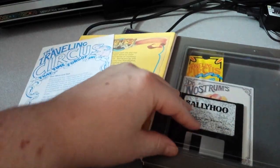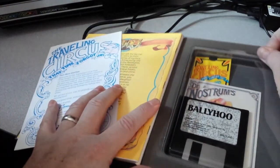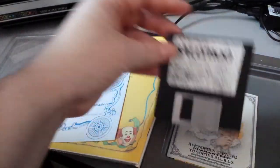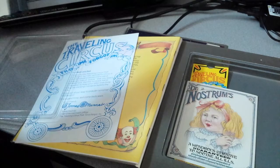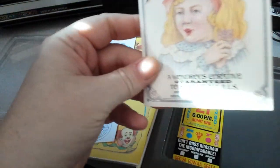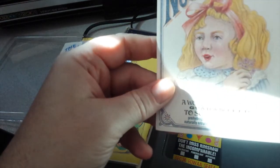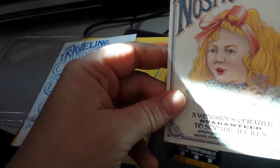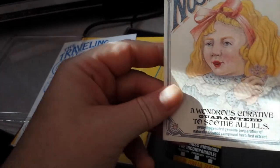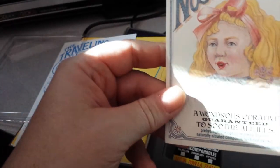And again, I'll pop the little plastic door open on here, like so. And here's the disc, the Ballyhoo disc, again for the Amiga. Another card, a wondrous curative, guaranteed to soothe all ills, Dr. Nostrum's. Polyhydrated, generating preparation of naturally nitrated compound, herbicide extract.